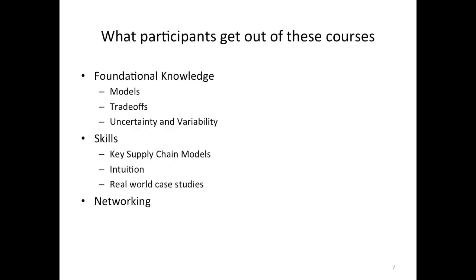Foundational knowledge. You will have new ideas, new insights, new tools, new models, and understanding of the trade-offs in the logistical decisions, the importance of variability, uncertainty, and how to deal with variability when making decisions. You will build skills to improve decision-making in preparedness, response, and system design. You will apply those skills to case studies and real-world problems to prepare for implementation in your organization.